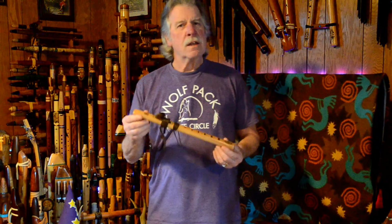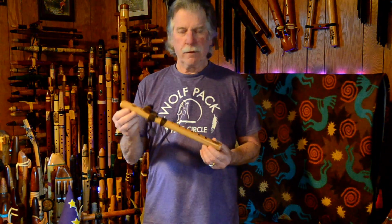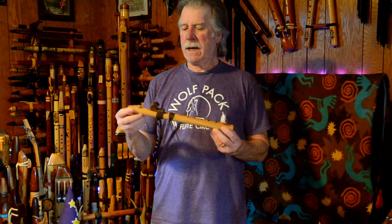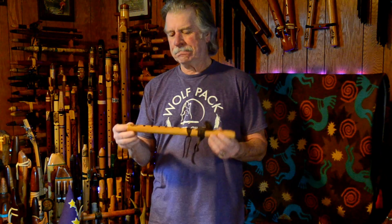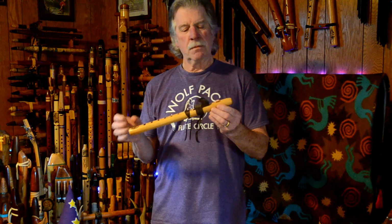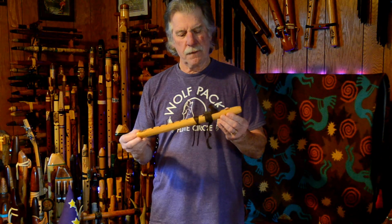We are going to be taking just a quick look at one of my smaller flutes. This is what many people call a high D from High Spirits Flutes. They're out of Patagonia, Arizona. Odell Borg is the man behind High Spirits Flutes. And this one is a little bit older. I will include some close-up pictures and things like that in the playing portion of this video.